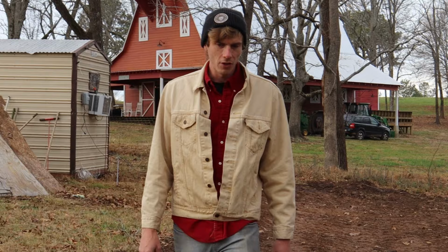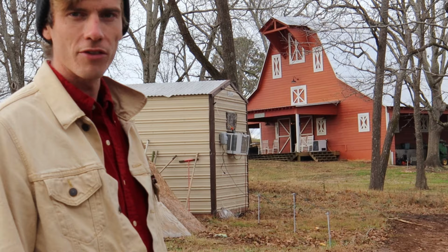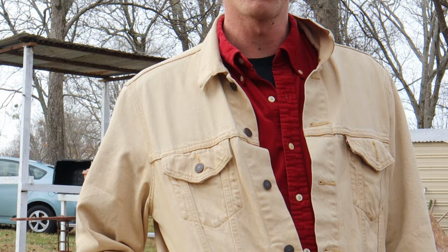So I spent some time a few days ago grading out this area with the tractor. This is where our tiny home is going to be. We're tucking it in behind my existing structures right here temporarily, maybe 6 months. We're going to find a more permanent solution for me. It's a 14 foot by 10 foot tiny home. We're going to build a little deck on it, hook up some power and some water to it.